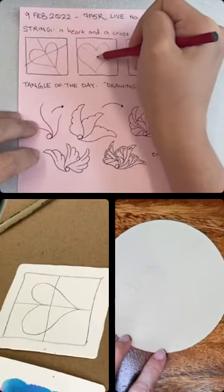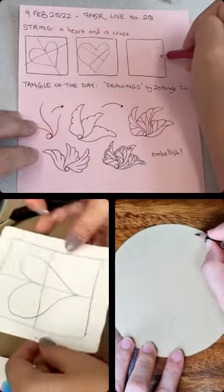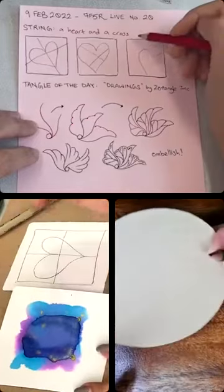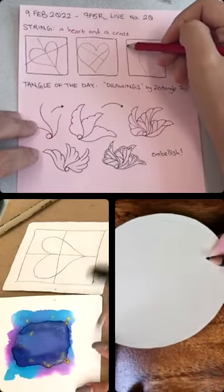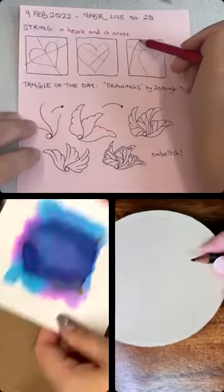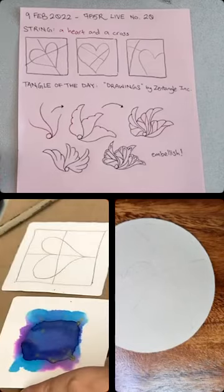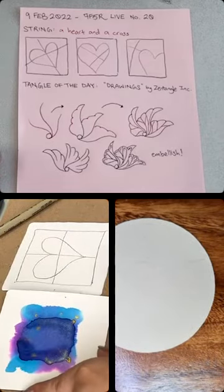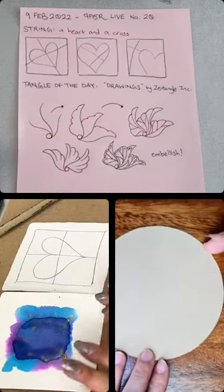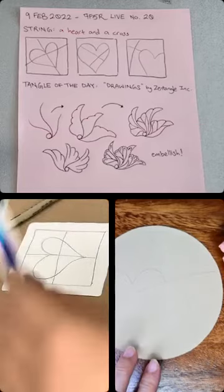Okay, so I have a simple string here for you guys. And then I'm going to pretend that this is what I'm doing on my tile. I'm not going to use pencil on my tile because I think when you have magicals on a tile and then you have pencils, it kind of erases off, if you know what I mean. So I'm just going to imagine my string on my printed tile. Does that make sense? Okay.